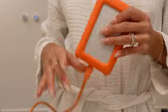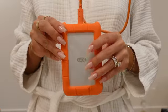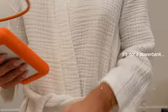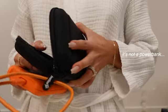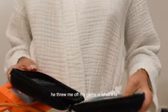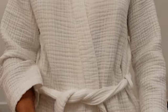This is the power bank that I use. This one is really good. It's the Lacie, I don't know if I'm pronouncing it right, but I have two. Oh, not power bank. What is it called? A hard drive, whatever. And then I like to pack it in here so it's nice and safe. It just folds nicely in here.